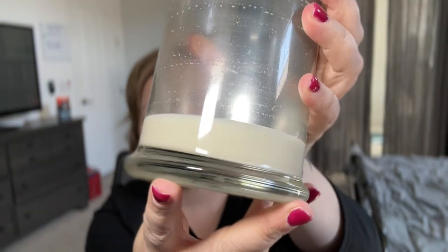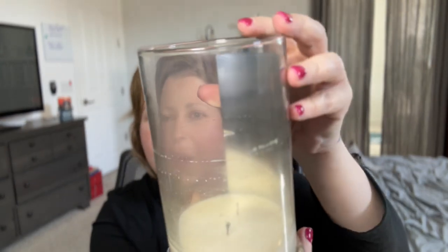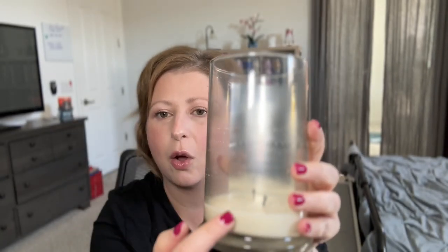The wax is still creamy. It never threw too much soot. If I run my finger in there, I'm sure we're going to have a little bit. As this gets low and the heat doesn't have anywhere to go, it will cause some soot, and that's just a candle burning for you.